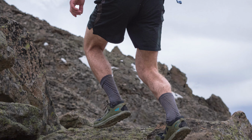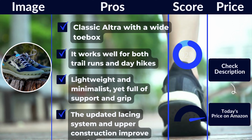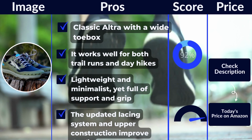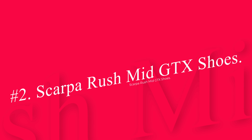Pros: classic Altra with a wide toe box. It works well for both trail runs and day hikes. Lightweight and minimalist, yet full of support and grip. The updated lacing system and upper construction improve the fit. Cons: if you're not a zero-drop fan, this one won't be for you. Number 2. Scarpa Rush Mid GTX Shoes.